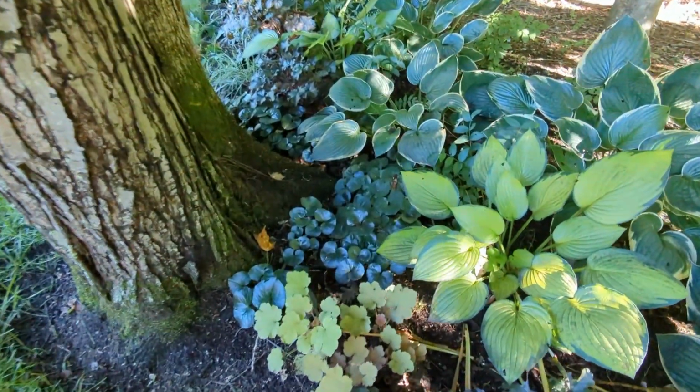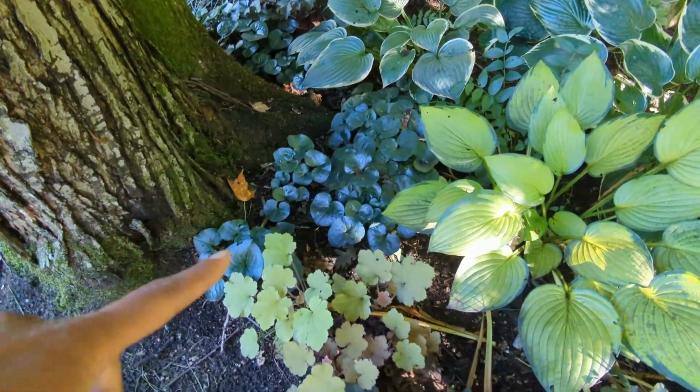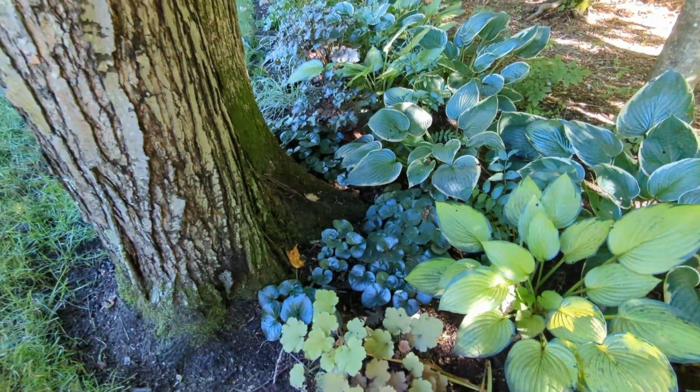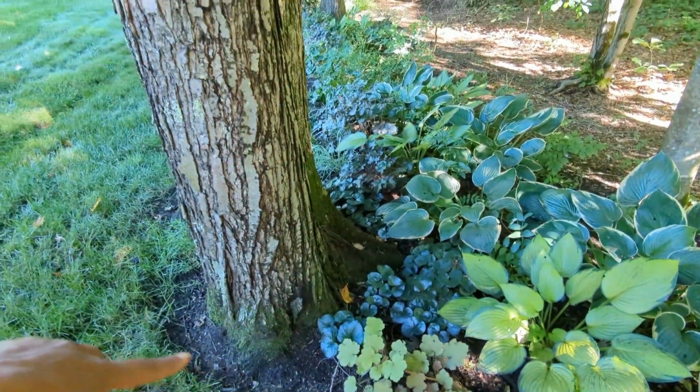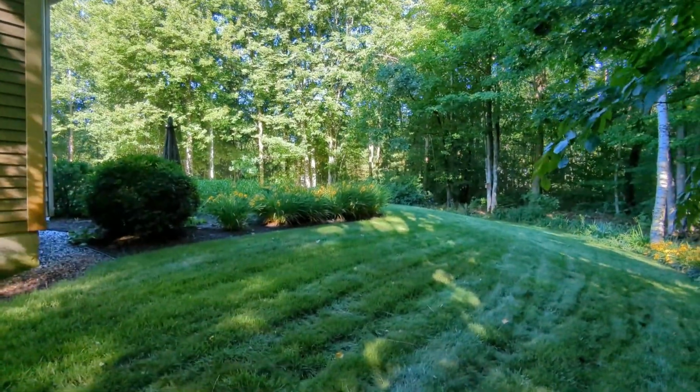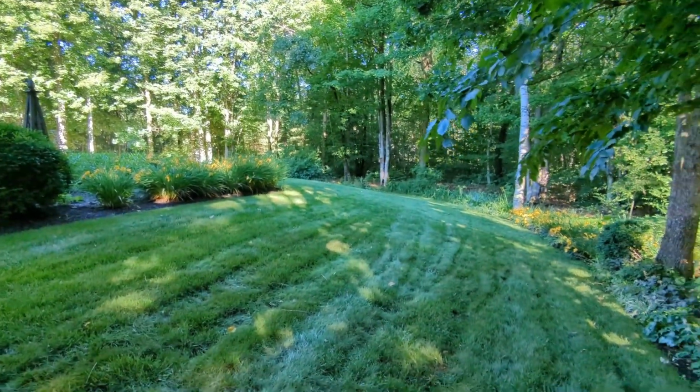And then at the base, towards the back here again, is more of the wild ginger. And it just goes around the tree. And I'd love to see that ginger go all the way around the tree over time. We're heading towards the front still.